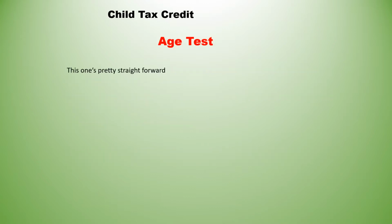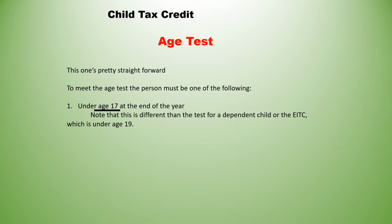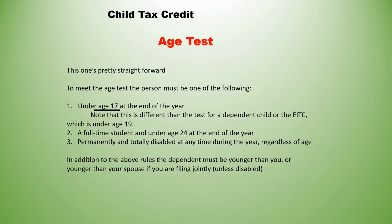The age test. This one's pretty straightforward. To meet the age test, the person must be one of the following: under age 17 at the end of the year. Note that this is different than the test for a dependent child or for the EITC, which is under 19 at the end of the year. A full-time student and under age 24 at the end of the year, permanently and totally disabled at any time during the year regardless of age. And in addition to the above rules, the dependent must be younger than you or younger than your spouse if you're filing jointly unless disabled.